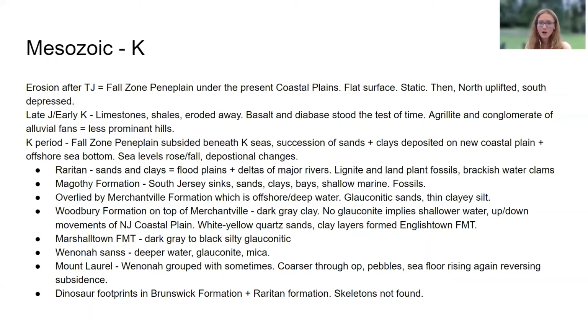So we do have rocks from the Cretaceous that were deposited that were terrestrial. And this is usually part of the Raritan Formation, which was at least semi-terrestrial, where you actually can find amber. And so I have pictures of that on the next slide.